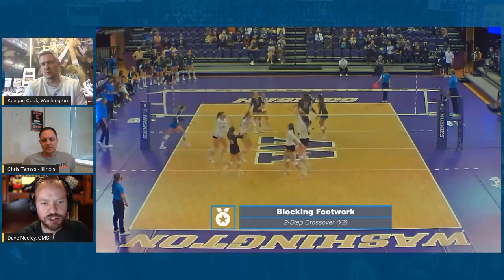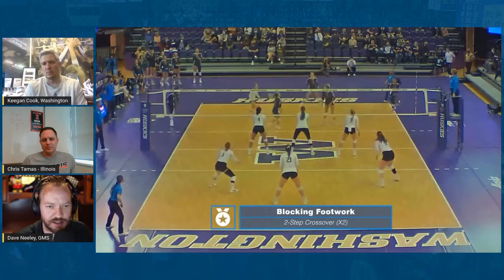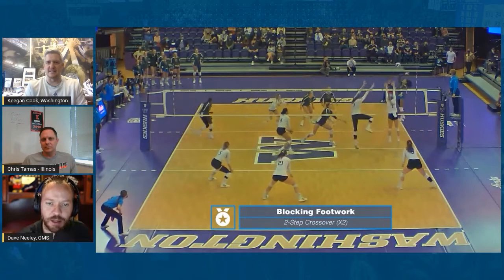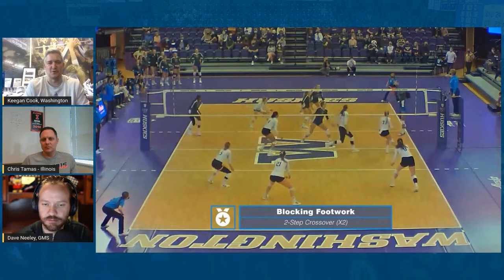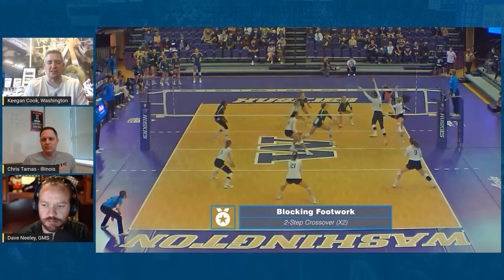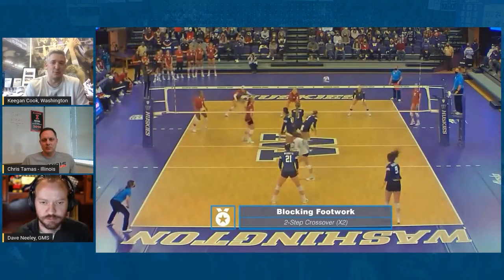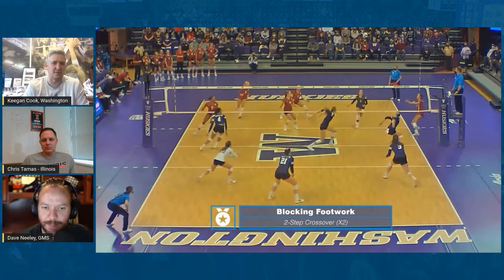Keegan, how do your blockers know, or is this just instinct, if they have time to take the third step or not? Yeah, it's just a function of what they see is what we would say. A three-step crossover we think is certainly the most dynamic and athletic movement you can make, but it's all a function of time. So, they're on their way. They generally have a sense of the kind of speed they'll be facing. Is it in system or not? Is it a long set? I think is another differentiating factor for us.